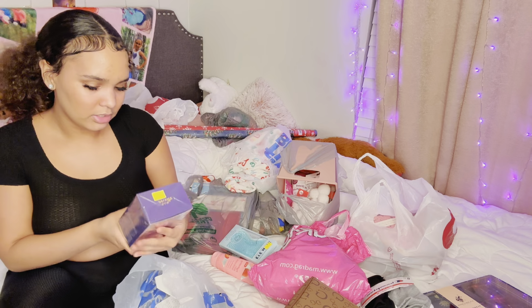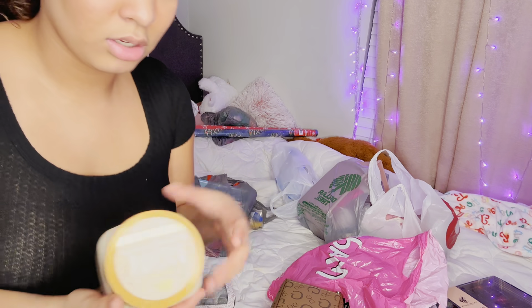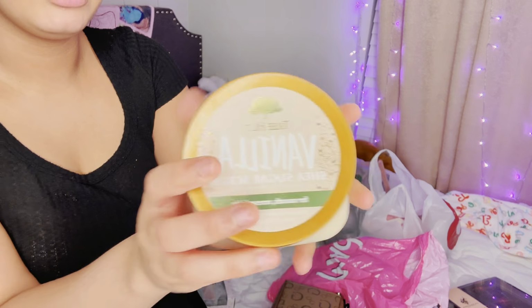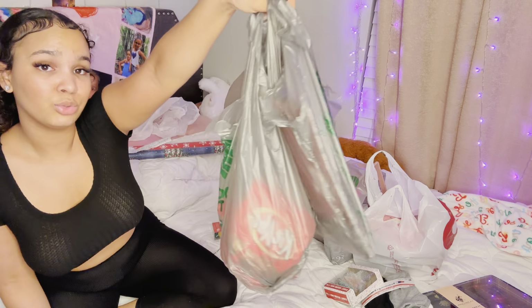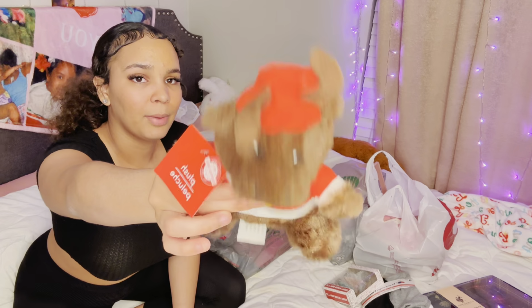And then I also got her this cologne. It says Sassy Girl. Also, y'all, I stopped in Ulta like 2 days ago and I got my mom this Tree Hut Vanilla Body Scrub. And then I also made another stop at Dollar Tree. I got my sister this to put in a little basket. And then I got these basket bags so I can put over her basket.